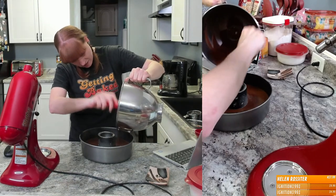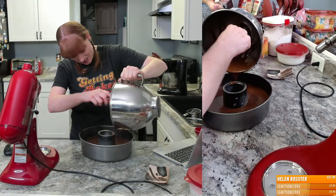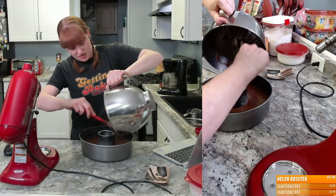Bundt cakes always remind me of the 60s. I feel like people these days don't really make bundt cake as much as housewives in the 60s did. And then there were Jell-O bundt cakes with peas in them and stuff.